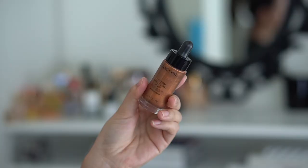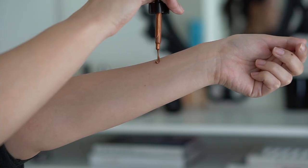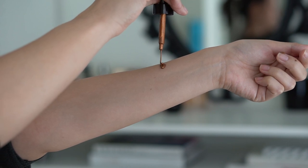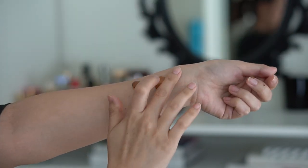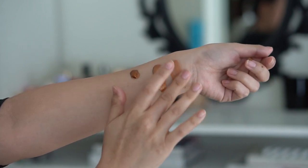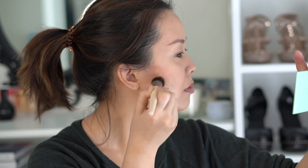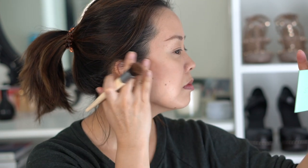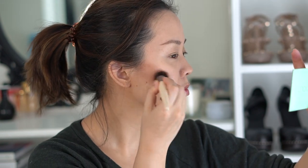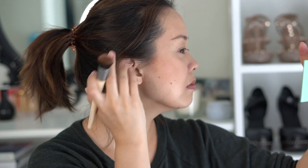Some more Lancome products I was testing out are these custom strobing drops, and I'm gonna insert me using these drops on my entire face. So I'm so in love with these. First of all, they're not overly liquidy, which I really appreciate. They blend beautifully, almost like a gel liquid, but it's not going to be messing up your foundation underneath, especially if you're using the Lancome foundation I was using all week.